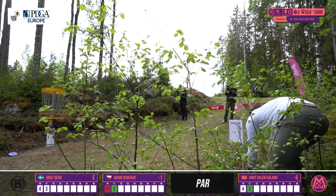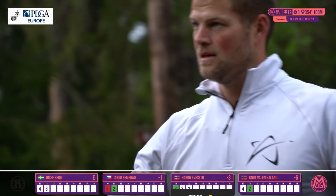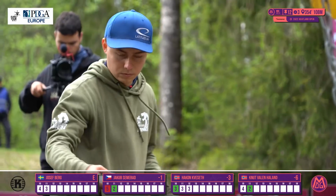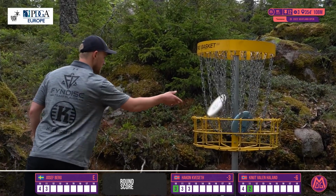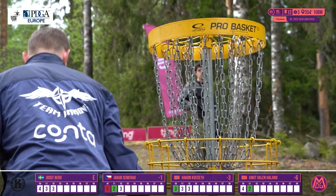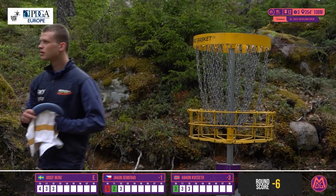There we go. Great par save. Yeah, I just don't think that position matched up with his putting style so well in that case. That would be something he might need to find a modification for, to be able to capitalize a little bit better on those. I think that low starting point for the putt can be inhibiting at times.